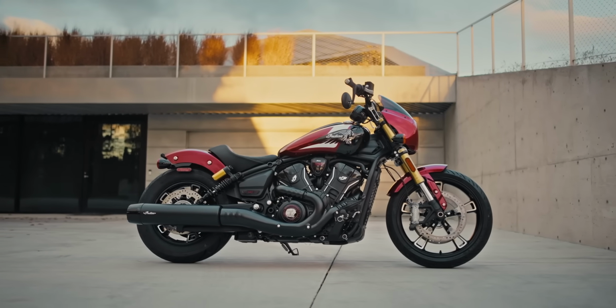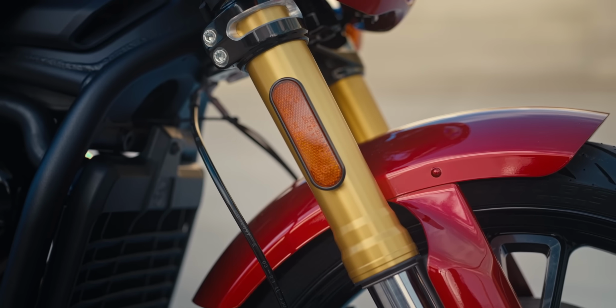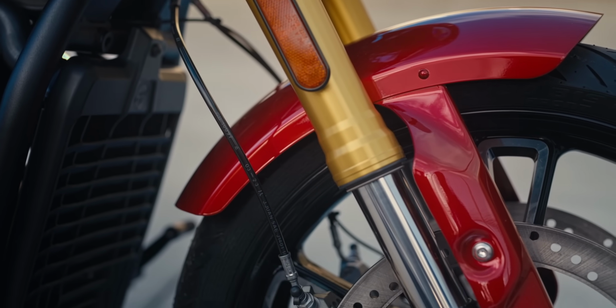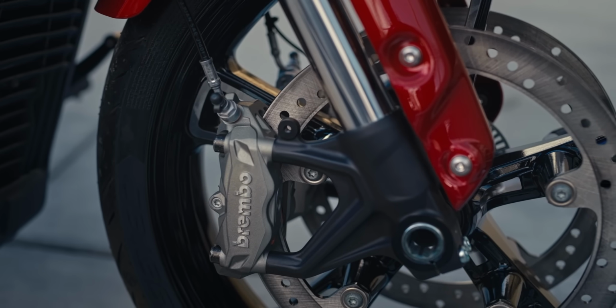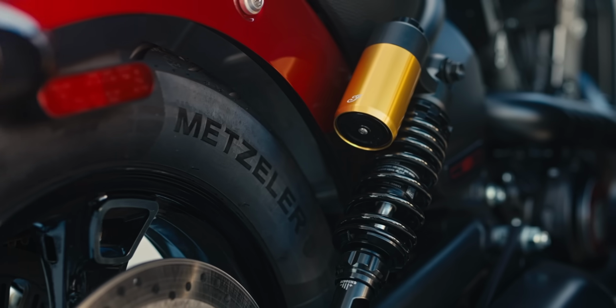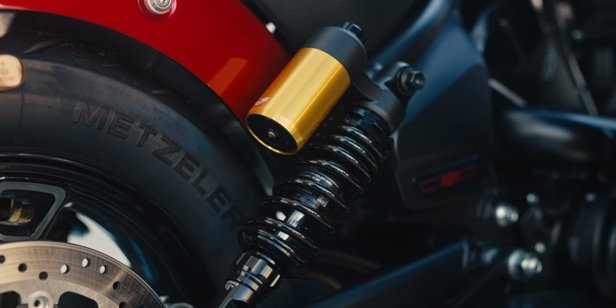Now, for the 101, I can't find any specs on the size of the forks, but you do get inverted forks and you do get adjustment, but I can't tell whether you get compression, preload and rebound on the front of the Scout 101. I would expect you do, but looking from the pictures, I can't pick that up. And the other difference with the suspension is the Indian Scout 101 has twin rear shocks where the Sportster S has a single monoshock. Now, after riding the Sportster S, it does give you a firm ride.